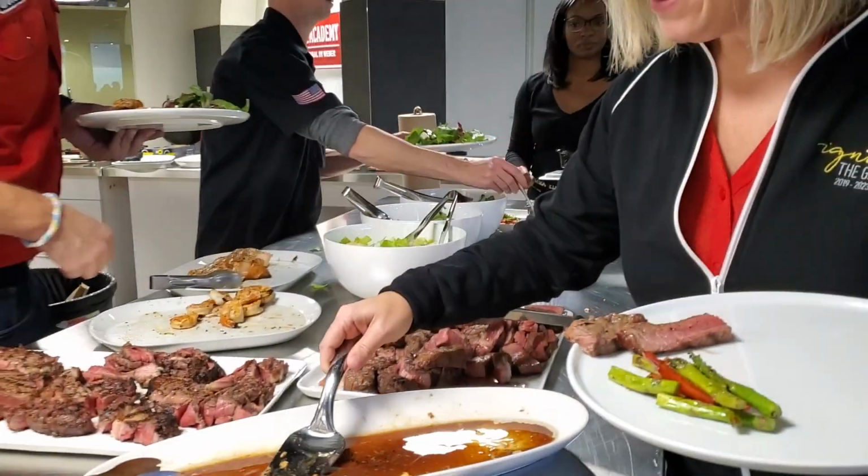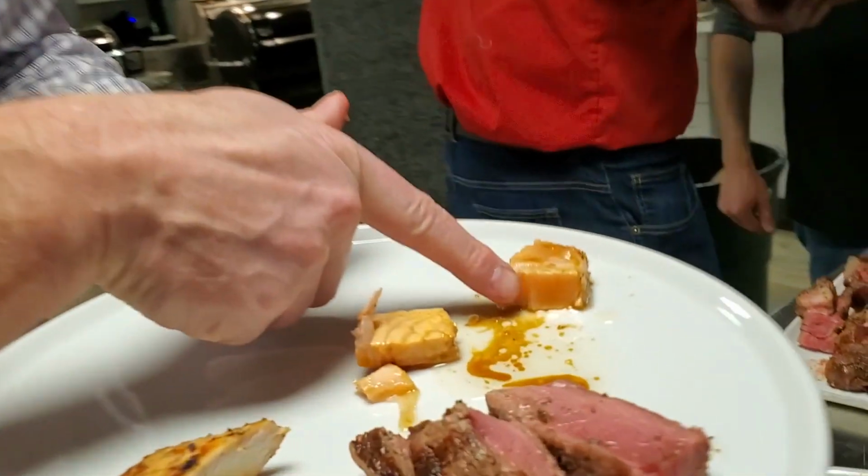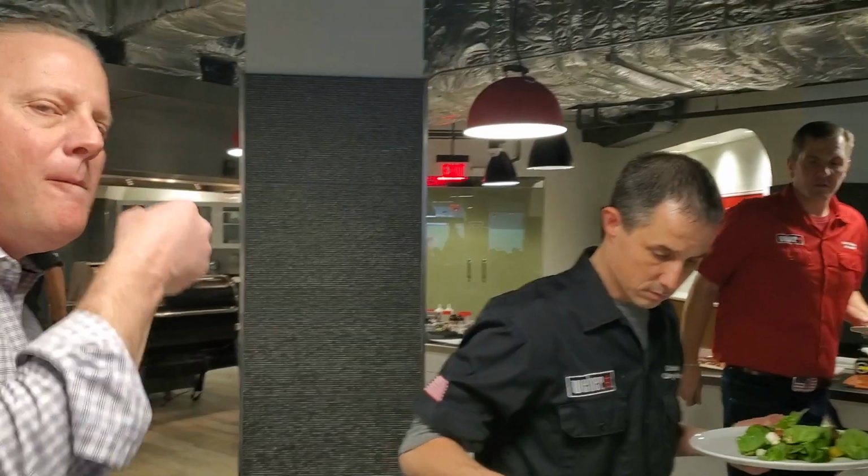We gotta try things on the fly here. See the perfect doneness on the inside there? You like it that way, yes. Nice and rare. The hot oil helps because for your family members who don't like raw fish, you just drizzle the hot oil and tell them it's been seared.